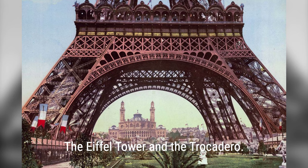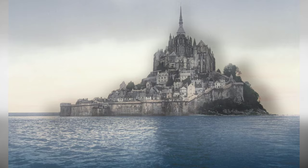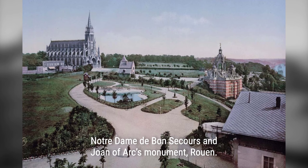Imagine strolling through the streets of Paris or gazing at the picturesque landscapes of the French countryside, all in vivid color. Thanks to the innovative Photochrom process, black and white photos were transformed into stunning works of art. The Photochrom process was the brainchild of Hans Jakob Schmid, an employee of the Swiss company Orell Gessner Füssli.